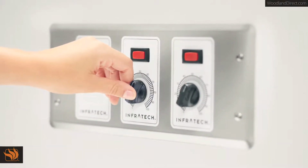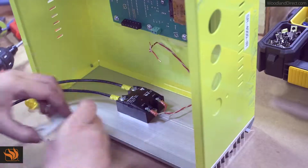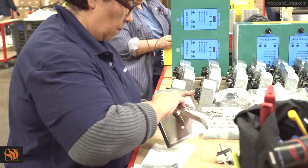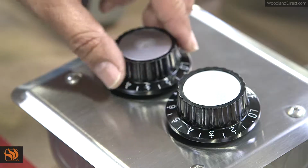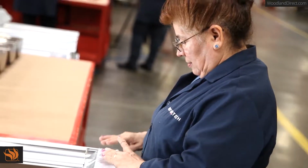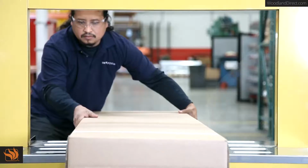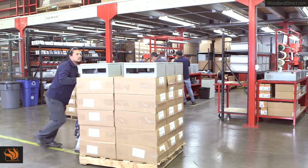or home management systems. With our solid-state controls, you and your guests can experience the ultimate in comfort. Control panels are engineered and constructed for each individual project and are available in any voltage. Infratech is proud to be a UL 508 listed control manufacturer. After final assembly has been completed and all inspections passed, the heater and all necessary parts will be packaged for shipping. We take pride in using recyclable packaging and components.